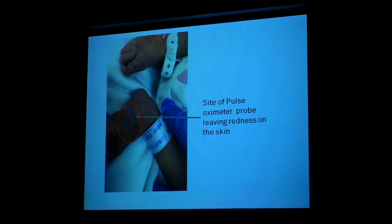Remember, Khulout did mention during the staging, stage one, non-blanchable. This is the main characteristic to identify stage one, whether blanchable or non-blanchable. If it is blanchable, it's only erythema. If it's non-blanchable, meaning you press and the redness is still there, this is stage one. So this one was an erythema.